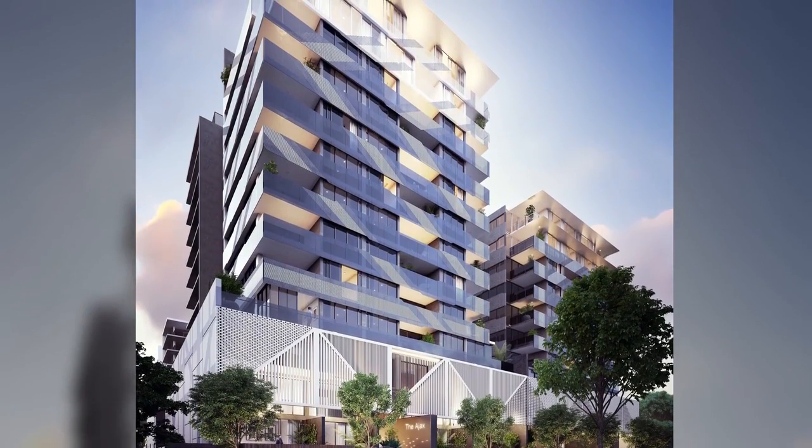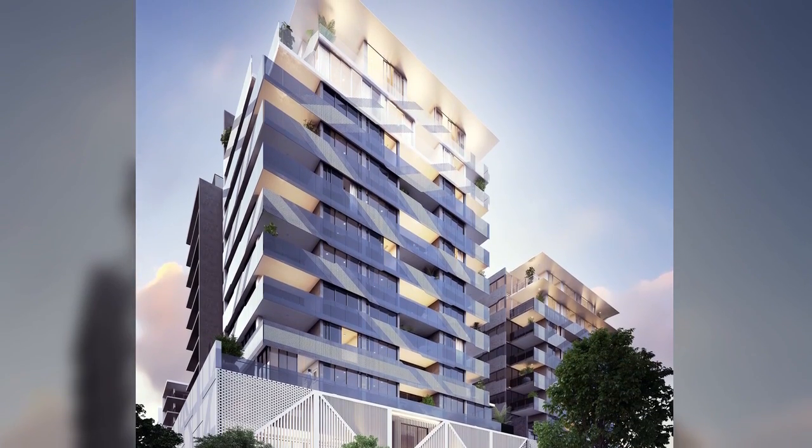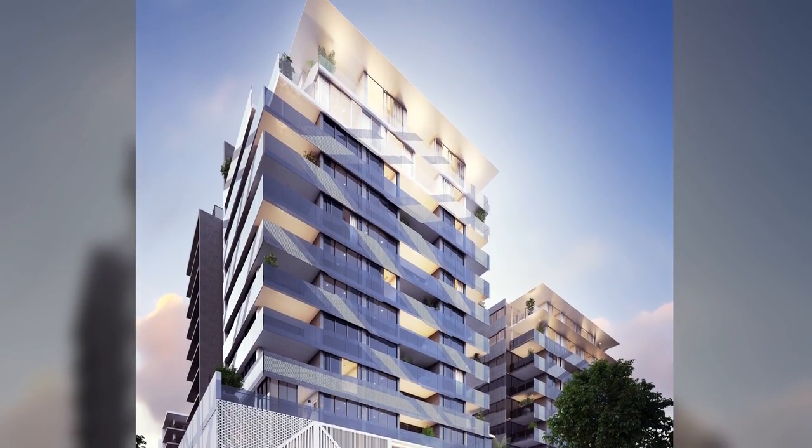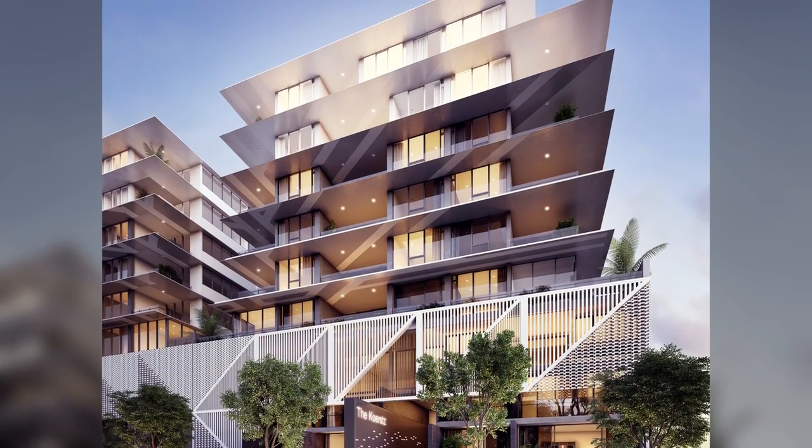So the streets have a lot of character in Newstead. So we've used brickwork that's prevalent in the surrounding buildings and a lot of the surrounding street networks as a brick screen on the edge of Evelyn Street and Austin Street. You get this sort of dappled light effect, and it's reflective of the old style warehouses and buildings that were in the area, but a very contemporary take on it.